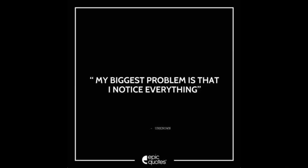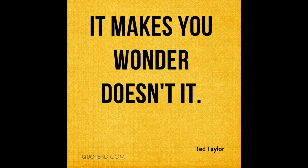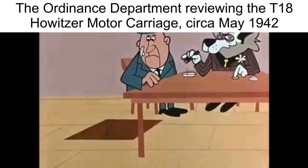And the biggest problem of all for this project was the fact the project was canceled before the prototype had even been delivered. So it really makes you wonder, why bother testing a tank that's already been rejected?